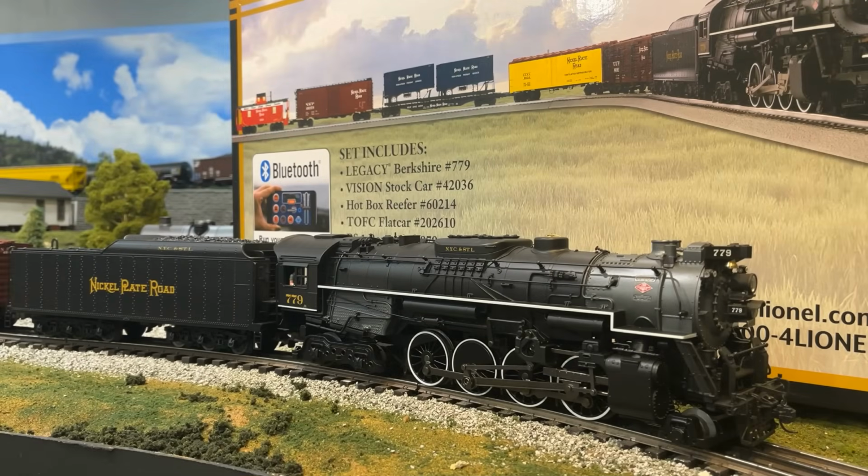I hope to get out there and visit with my buddy Jason at some point here soon. Maybe this summer we'll get out there and we'll get some footage of that museum. But let's just briefly talk about the Nickel Plate Road.